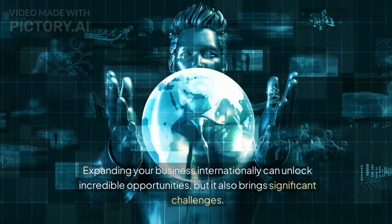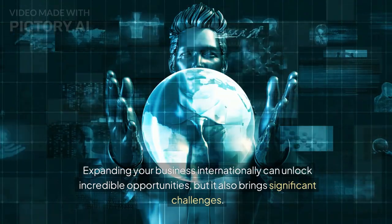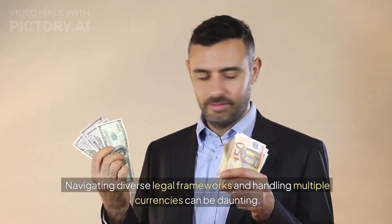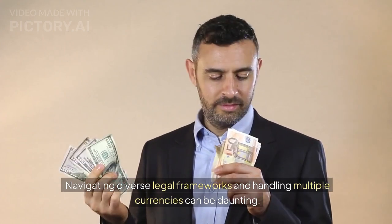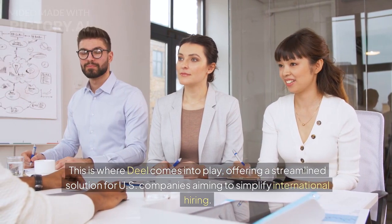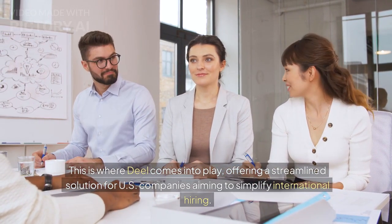Expanding your business internationally can unlock incredible opportunities, but it also brings significant challenges. Navigating diverse legal frameworks and handling multiple currencies can be daunting. This is where Deel comes into play, offering a streamlined solution for U.S. companies aiming to simplify international hiring.